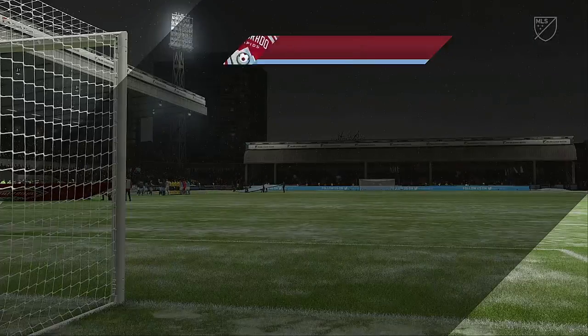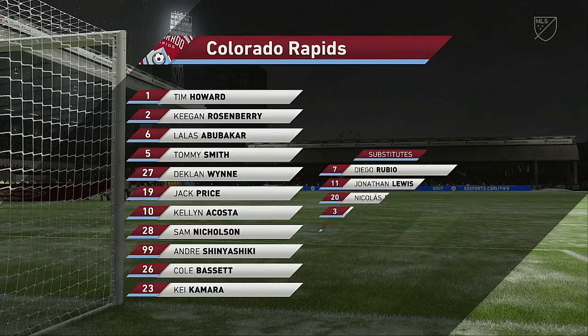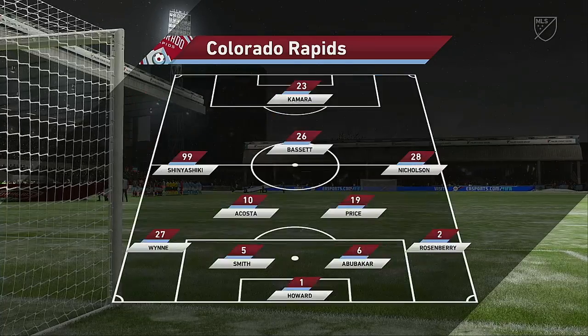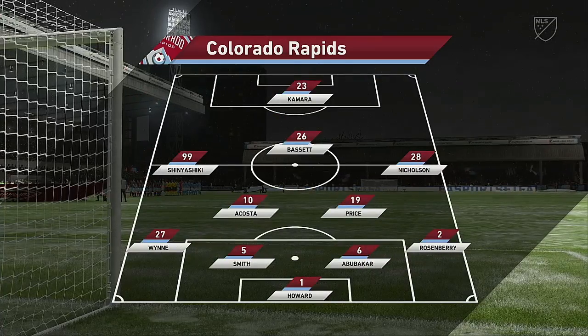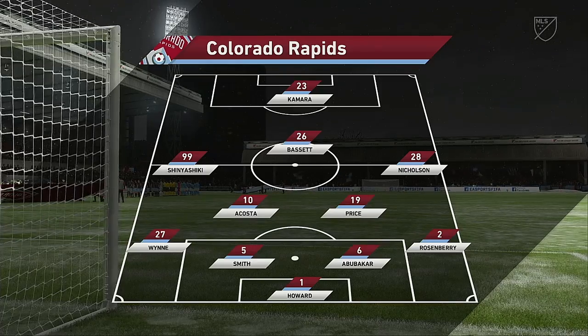And the lineup for the home side goes like this. The system that we think they're going to go with is 4-5-1. That one striker will need a bit of support. Yeah, you do not want him to be left isolated. Otherwise, this formation will not work.